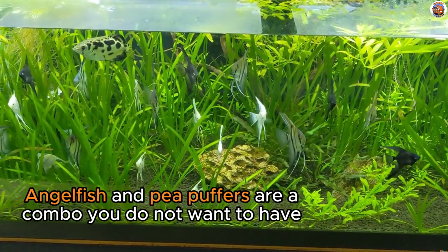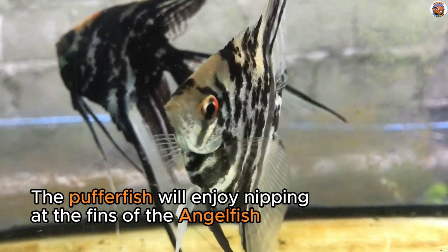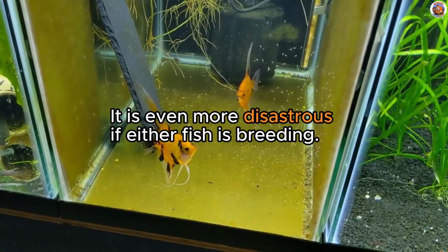Angelfish look like angels, but combining them with pea puffers will be a total massacre. Angelfish and pea puffers are a combo you do not want to have. The pufferfish will enjoy nipping at the fins of the angelfish. While angelfish are big enough to stand up for themselves and fight back, it's even more disastrous if either fish is breeding. So, keep them in separate tanks if you really want to keep both.